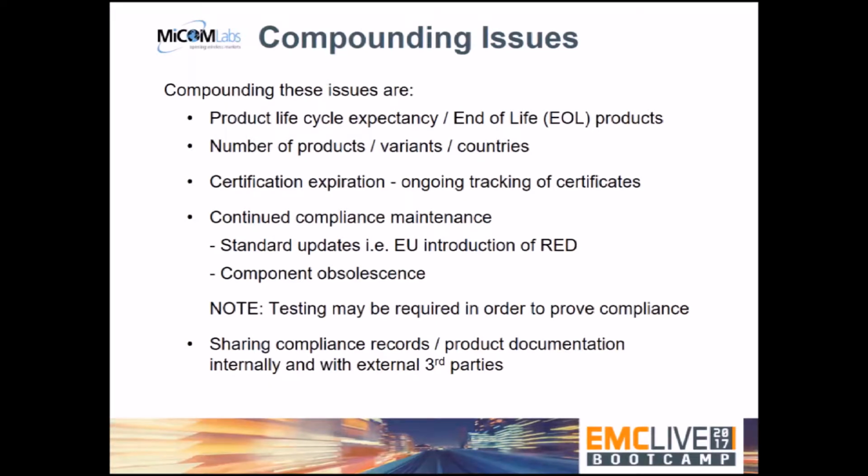There's the tracking of expiring certificates, compliance maintenance, and updates to standards. Manufacturers must continue to be in compliance. Take for instance the EU RED. You've got to produce a declaration of conformity. Then there's component obsolescence throughout the product life cycle. Note that retesting may be required in order to prove continued compliance. Sharing compliance documentation internally and with third parties can be a daunting task depending on what system is implemented. MiCOM has several client horror stories regarding the sharing of compliance documentation internally and with their third parties, until they switched to the MiCert system.